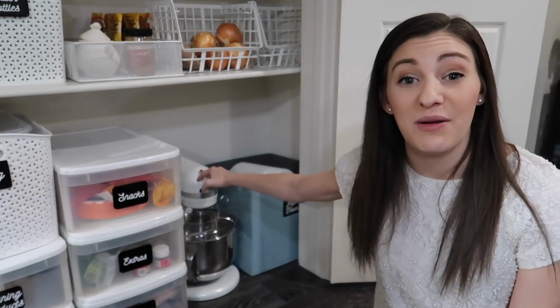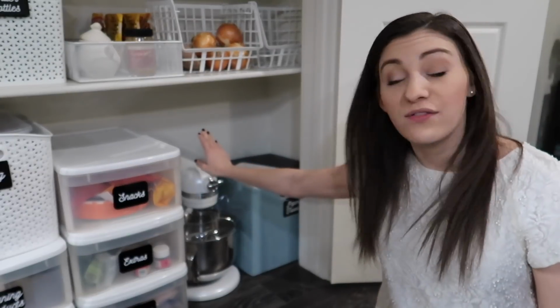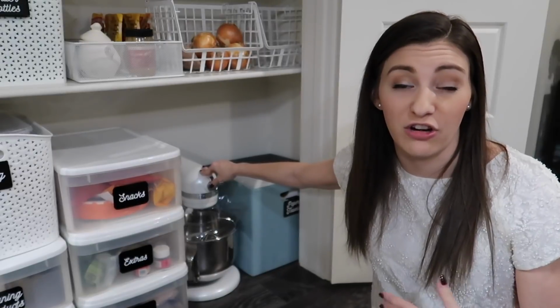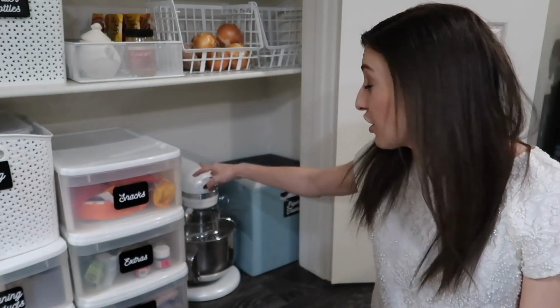Then I have our Kitchenaid Mixer. We're in an apartment. I have a very large kitchen for an apartment kitchen, but this feels like the best spot to store it so I'm not taking up other space in the kitchen or other kitchen cabinets. And it's easy for me to pull out. The countertop and the island where I bake is right in front of me, so I can just pull it right out and pop it on the countertop.